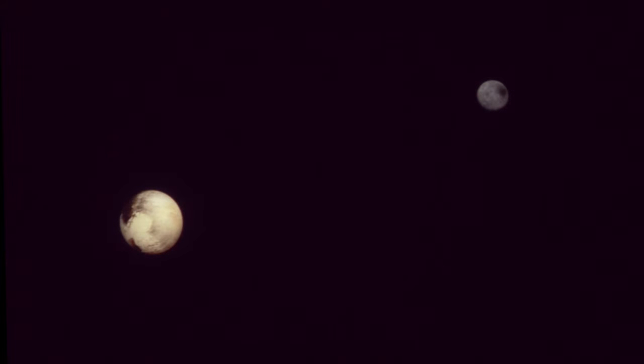This was an image released the day before the flyby. So this was from about 1 million miles out. And here's Pluto, and there's Charon. The one thing that they saw, this was going to be the area that they got the closest approach on. So they were calling this the Heart of Pluto, this bright sort of heart-shaped feature. And the North Pole is up in this direction.